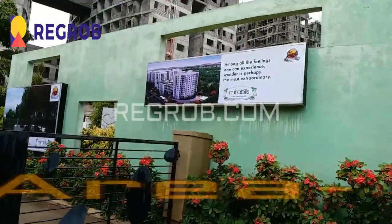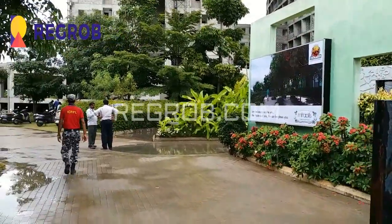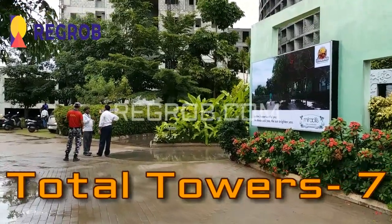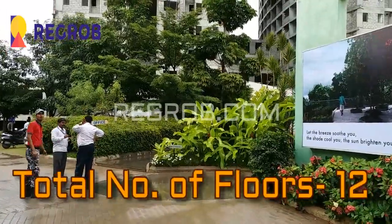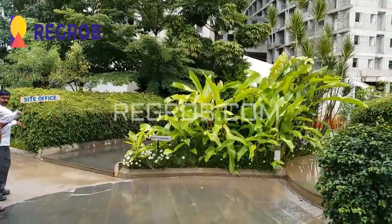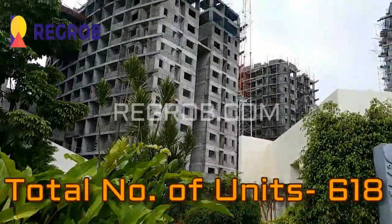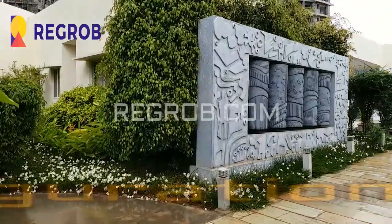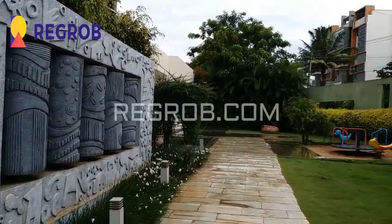This project is built across 8 acres of land and carries 7 towers with 12 floors each. And in total it comprises 618 units. It offers 1, 2, 3 and 4 BHK residential apartments.